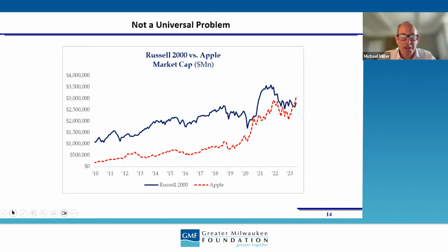And this is just a fun picture of the absurdity of the world today. So again, market capitalization is the size of a company. And what this graph is showing you is the size of Apple as a company, biggest name in the S&P 500. I think it was more than 8% of the index in June. And this blue line is the Russell 2000 index, which is 2,000 small and mid-sized companies in the United States. So none of them are Apple. None of them are even as good as Apple, but there are 2,000 of them in this index. And you can see that just as of this year, Apple is now worth more than the entire Russell 2000.